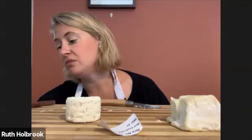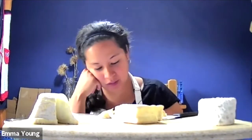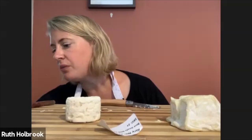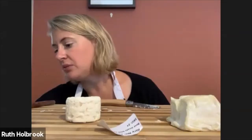Texture's great. I really enjoyed that texture. It's really unctuous, really triple cream like. The rind is in check, nice and thin. I think 9. 9, absolutely. Aftertaste. It's not a great deal happening. I've got a bit of that cabbagey brassica thing, and a bit of just general salty, lovely cheese. I think I'm on about a 7.5, 8-ish. Yeah, I think I'm 7.5.